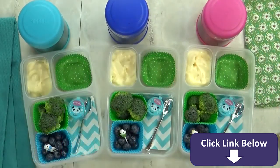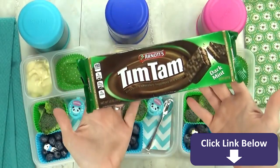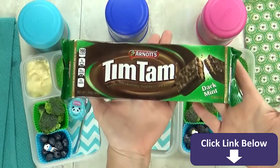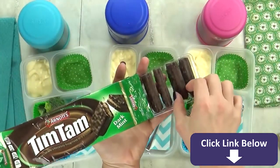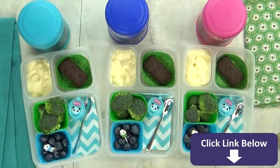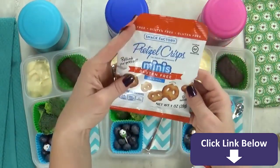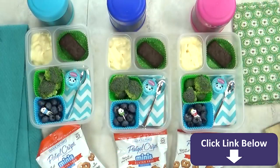Now in this last section, I have our treat for the day, which is gonna be these guys. These are called Tim Tams, and they're a chocolate biscuit. These cookies come all the way from the land down under, that's right, Australia. They come in lots of different flavors, but I'm partial to the mint ones. And last but not least, I'm also going to throw in this bag of pretzels. These are the mini pretzel crisps. They are really good. Okay guys, I'm going to get this all packed up, and after lunch I will show you what they ate.